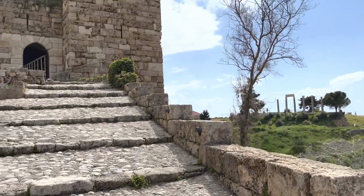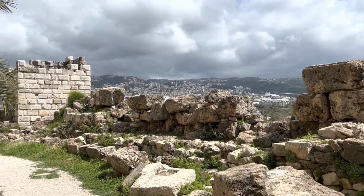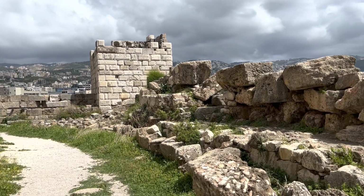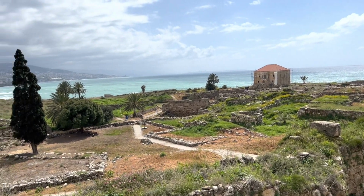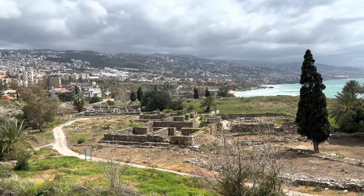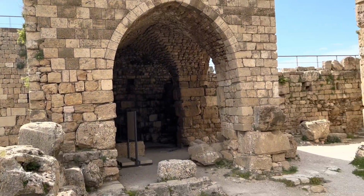This is Byblos, Lebanon, the world's oldest continuously inhabited city and a personal favorite. More specifically, you're looking at the Byblos Crusader Castle. And all around it, that archaeological site, you'll find Roman ruins. You'll find some hints of even Egyptian culture. You'll notice Phoenician culture and even things going all the way back to the Amorites.